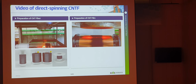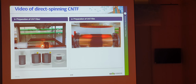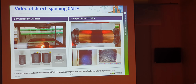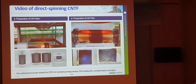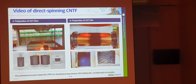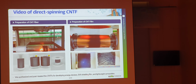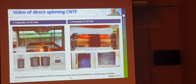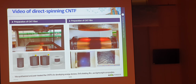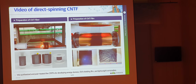We also prepare the CNT film in this way, and this is the resultant CNT film prepared in our lab. So we are focused on the preparation of the energy storage devices, EMI shielding film and lightweight composite based on the CNT fiber, but I will focus on the energy storage devices based on the CNT fiber today.